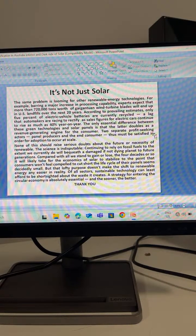Compared with all we stand to gain or lose, the 4 decades or so it will likely take for the economics of solar to stabilize to the point that consumers won't feel compelled to cut short the life cycle of their panels seems decidedly small, but that lofty purpose does not make the shift to renewable energy any easier in reality. Of all sectors, sustainable technology can least afford to be shortsighted about the waste it creates. A strategy for entering the circular economy is absolutely essential, and the sooner the better.